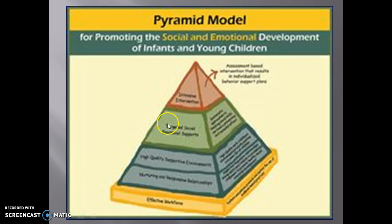And then from the blue up, it's designed to decrease the number of children that need this. So down here is nurturing and engaging relationships, meaning all children need nurturing and engaging relationships in order to be successful in the early childhood classrooms. They also need high quality supportive environments, which is the next level up on the pyramid. So when these things are in place, it supports all children, and it's what all children need to be successful.